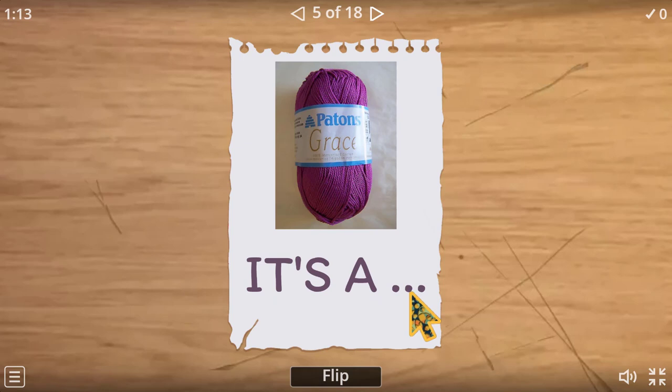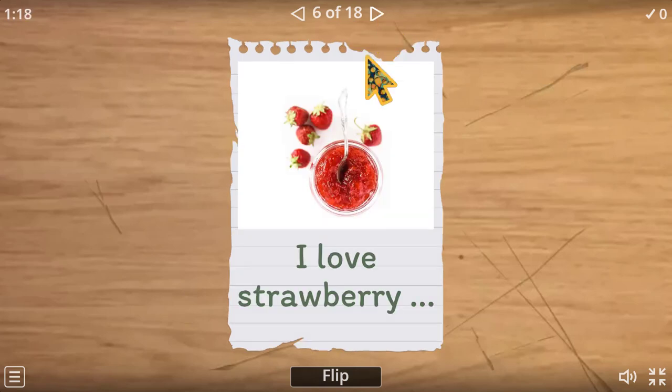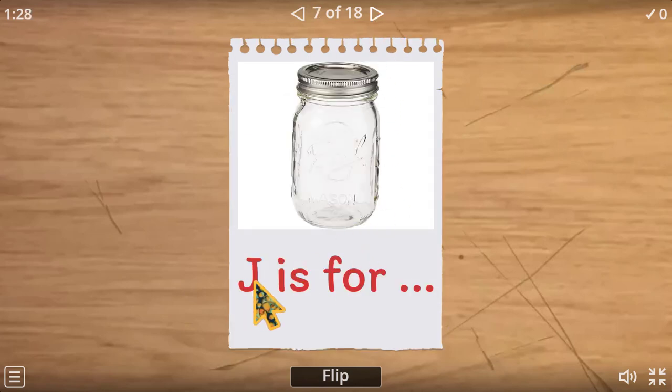It's a yawn. I love strawberry jam. J is for ja.